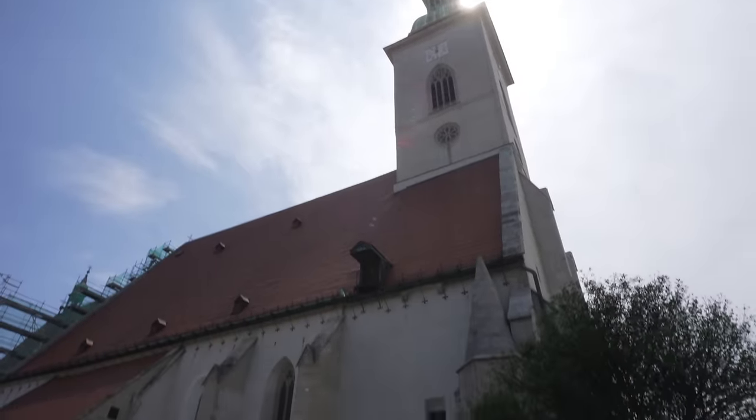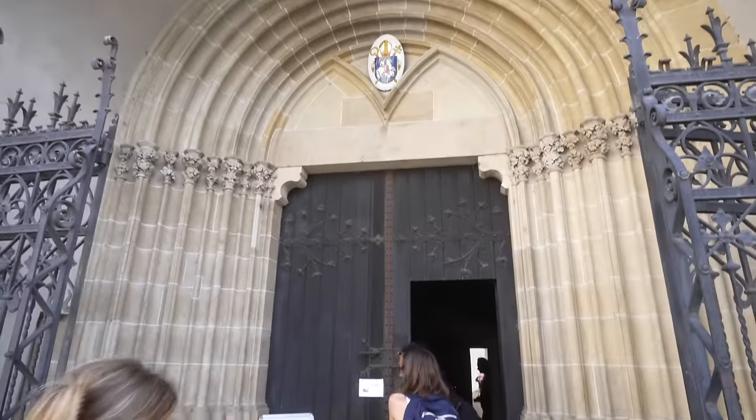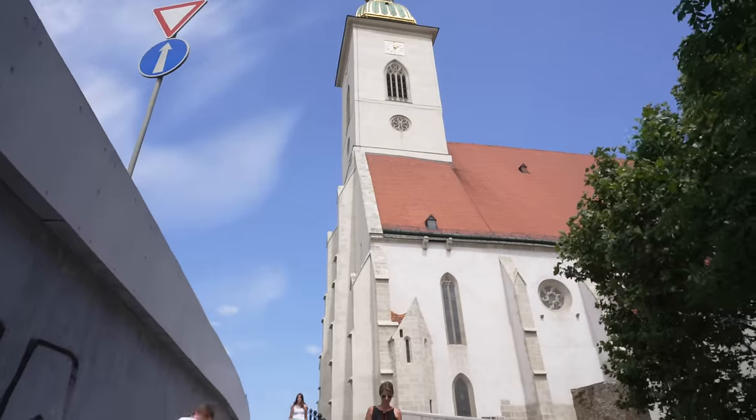Okay, we just made it to St. Martin's Cathedral. It was built in the 14th century, the largest and oldest cathedral here in Bratislava. Let's go check it out. There's actually a mass going on right now, so we're just gonna walk around the perimeter and check out the outside.